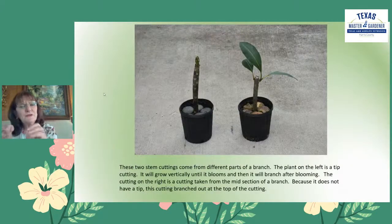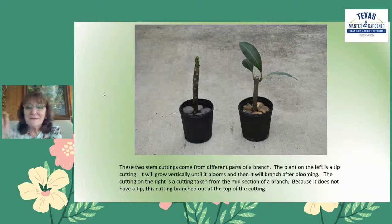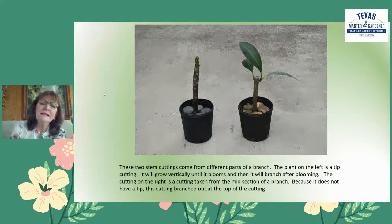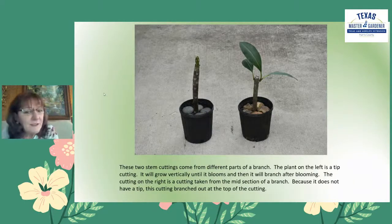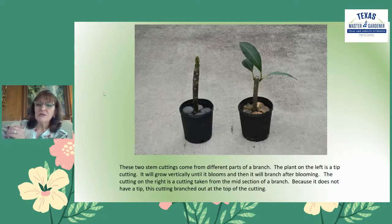Next. This is a very interesting photograph. It shows 2 different kinds of stem cuttings. The cutting on the left, please note that these are rocks because I've got cats, dogs. I always want to make sure that they are not wobbled, that they have support. The plant on the left is a cutting from the terminal tip of a plumeria branch. That is the terminal tip, the outer edge of the branch, and that's where usually the inflorescence appears.